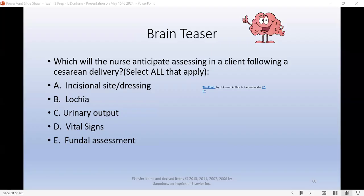Okay. Well, I would definitely remember. So we're going to assess after a cesarean delivery her incision and the dressing, lochia, urinary output, vital signs, and fundal assessment. I'm going to do them all. Now, the incision site would be assessed maybe the second day, when the surgeon takes off the big abdominal dressing. Usually the surgeons like to take off their own dressing to make sure that everything is good.